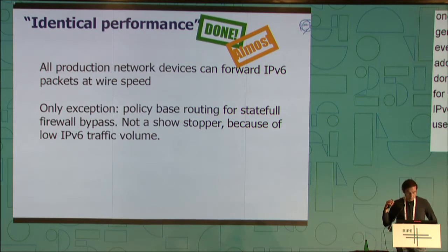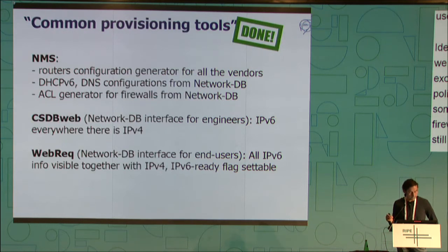Identical performance. This we did almost everywhere. The only exception is a point where we use policy-based routing to allow some kind of traffic to bypass the stateful firewall, and this is still software routed, so we don't have that service at the moment. But it's not a problem because we don't have a large volume of traffic at the moment.